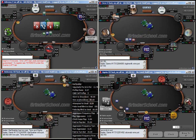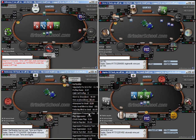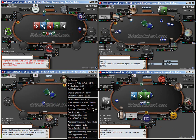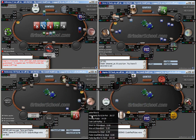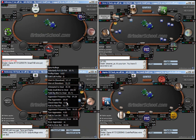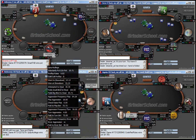The aggression frequency flops are a bit weird. It's really tough to interpret these numbers. A 38.89 is the percent chance that he's aggressive on the flop. If you have a player who has a high aggression frequency, see this guy here, he's either betting or three-betting you. I guess he really hasn't been check-raising, but he'll raise you in position and try to take it down on the flop, turning his hand into a bluff if he has a real hand.